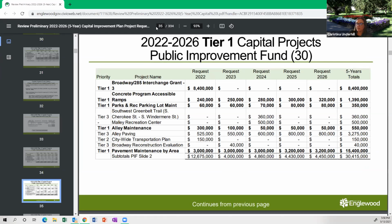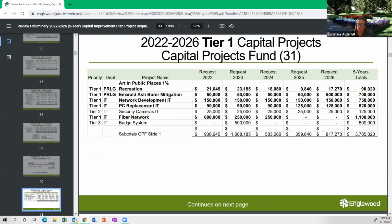One is the public improvement fund. We have the parking lot maintenance for the rec center and parks. It's in this. Planning and zoning did push this project forward, so that'll go before council. Council could reallocate funding and it may not be funded, but as of right now, it's in the program. And then we've got one more here. And then in the capital projects, we've got art in public places, the 1%. And that's funded annually out of capital projects. And that goes for the Cultural Arts Commission to purchase and maintain, as well as put on or help support events on the cultural side.